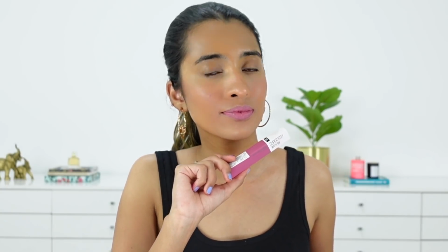The next shade we have is called Lover. This is a super popular shade, and I think it's popular among people who are of a lighter skin tone than I am, because for me, you can just see it's a lilac pink shade. I'm not a very big fan of the shade nor the formula of this. It takes a lot of time to dry down. It can be a little bit patchy as well. So I would personally recommend to skip this particular shade.